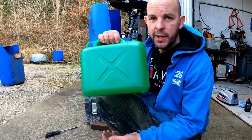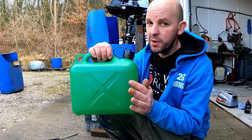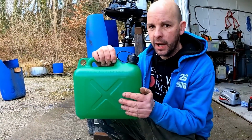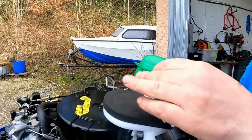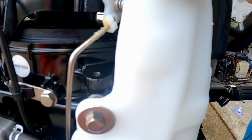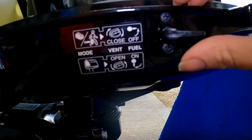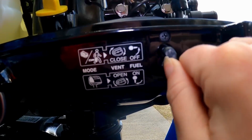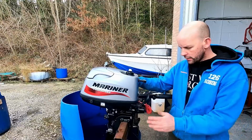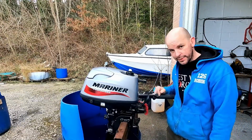So I went to the petrol station earlier and bought myself a new fuel can, put some fresh super unleaded in it, because we don't really want to use E10, because apparently E10 can upset outboards. True. So we're ready to start, we've got fuel in it. Fuel valves open, fuel's on, choke's on, the safety lanyard is in position, we're in neutral, in the start position.